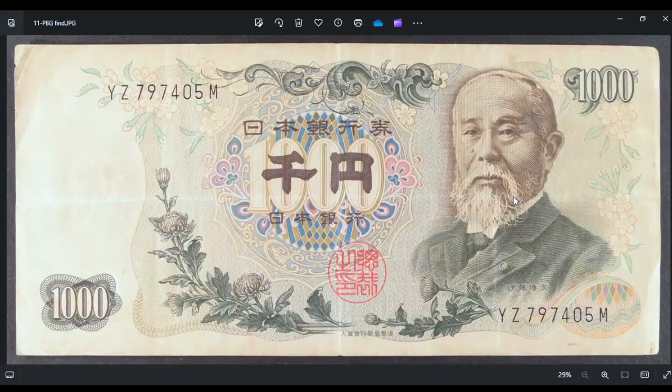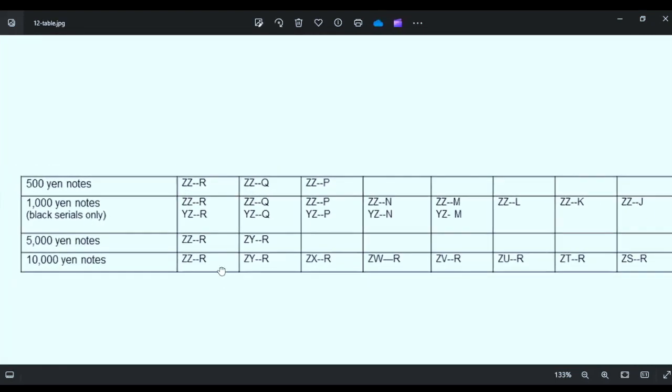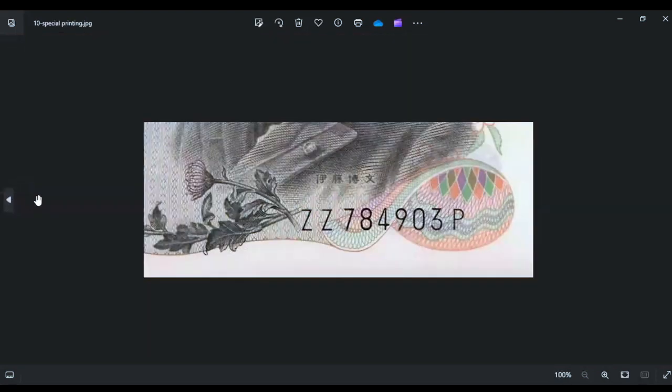So I pulled out my copy of the manuscript from Fujita, and here's the block table from that manuscript. It's going to be published in the IBNS Journal coming up next issue or the issue after that. And buried down here under 1,000 yen notes, there's that block, Yankee Zulu Mike. That's the block on the note which I had found in this foreign exchange dealer's miscellaneous stuff that he'd bought at face value to exchange back to the homeland. So I spent $7 for this note. I was delighted to have it. And it's the first one that we found outside these first two with the two ZZs that came from the collection in California.